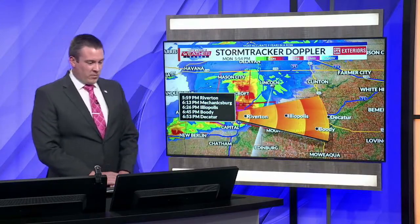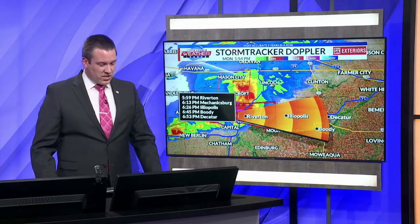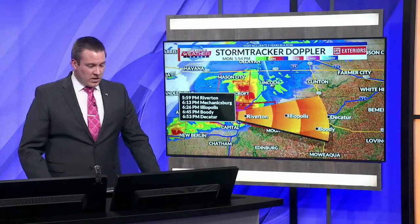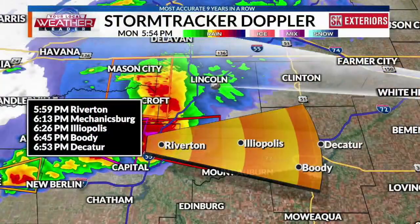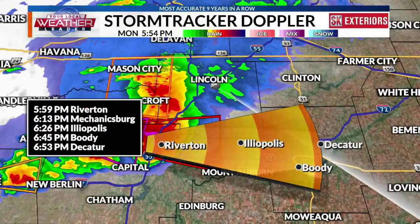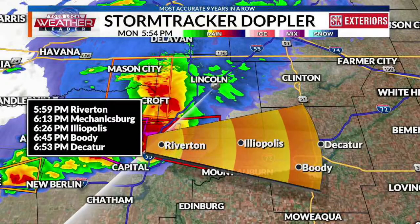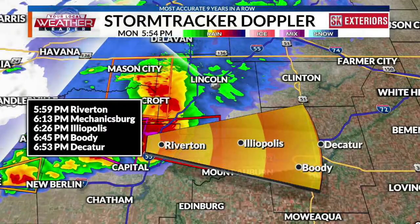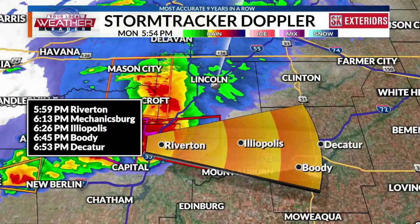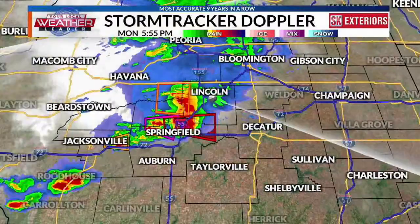So Riverton area coming in at just before 6 o'clock, at 5:59. We've got Mechanicsburg at 6:13, Illiopolis coming in at 6:26, Boody at 6:45, and then if it holds together, the Decatur area at around 6:53. So that's going to be one of the things we'll have to look out for: can it still hold together to keep on going closer and closer into more of the central portions of our viewing area? Right now it's been pretty much a western storm, a western show.